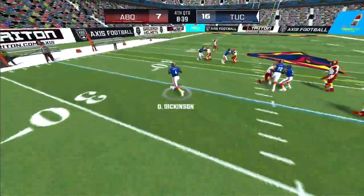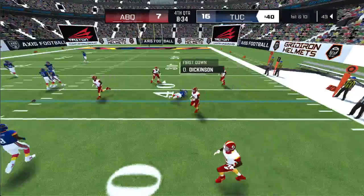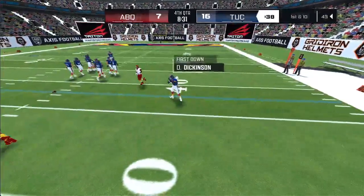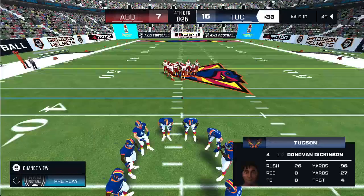He hands it to the runner. Excellent footwork on that run to pick up the first down. First down.